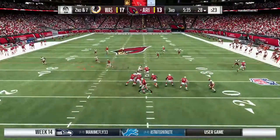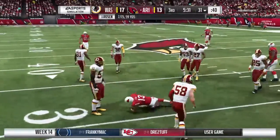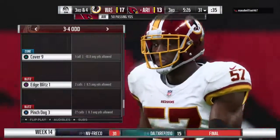Now Rosen to throw on second down. And completes it to Kirk over the middle. So he got free of one tackle but couldn't do a whole lot else. Only 3 yards on the catch.